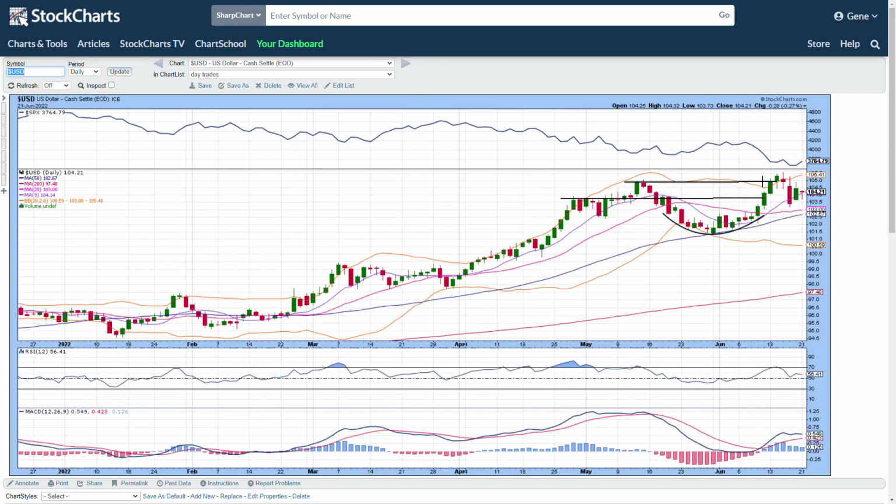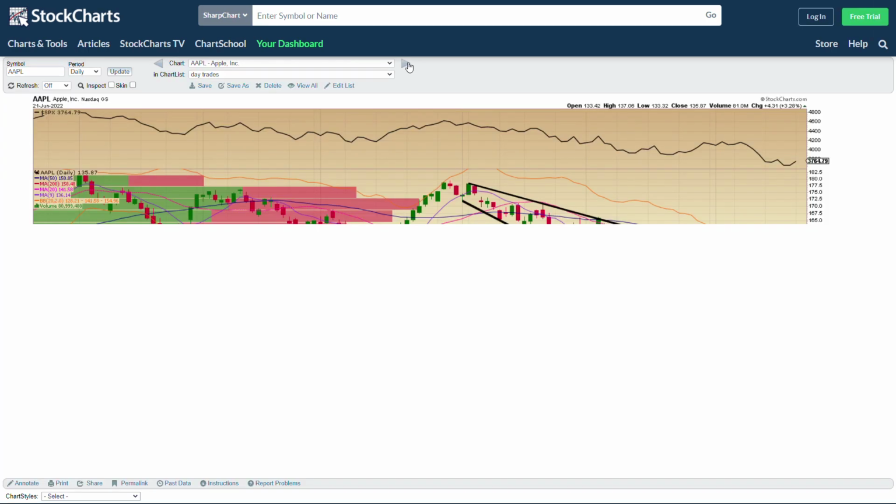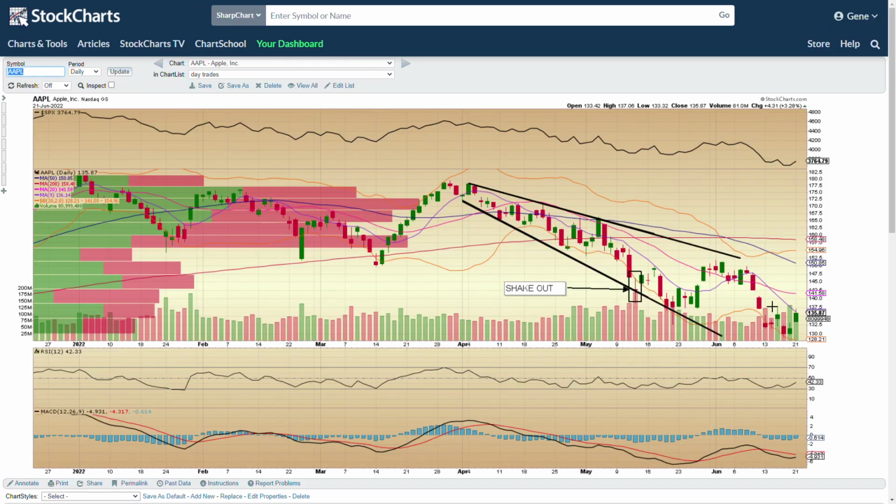The US dollar still pulling back. You can put a trend line on that. The dollar cooling off actually helps the market. VIX pulled back yesterday, still holding the 9. Still watching that 35 area for resistance. Apple has been chopping around, had a decent day yesterday and pushed up on volume into the 9. 9 is resistance.